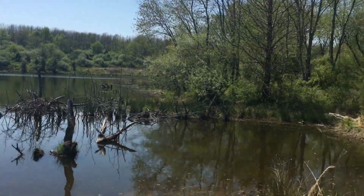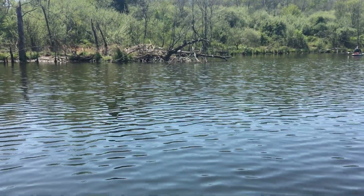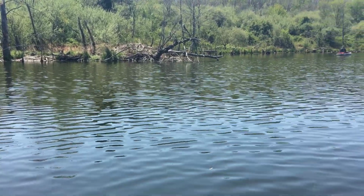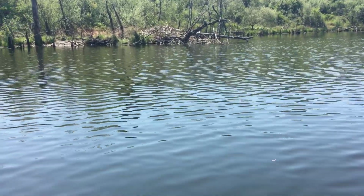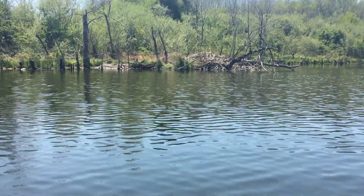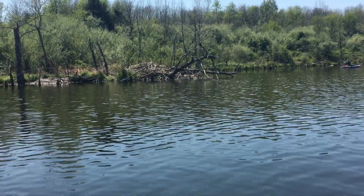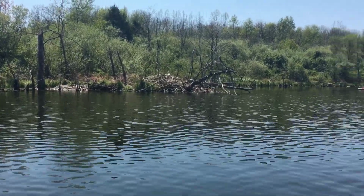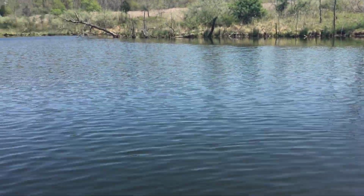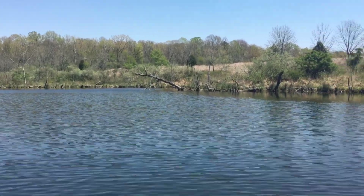Alright, fishing. Looks like an old beaver lodge. Haven't really seen any fresh cuttings, so I don't know if it's still active or not. But that's normally a really good place, especially in the spring when the fish aren't moving a lot. They'll get in that wood and branches that are all around and just lay still. We're gonna give that a shot. We're going for bass, bluegill, crappie, basically anything that'll bite. It's April 17th.